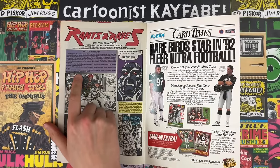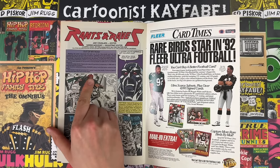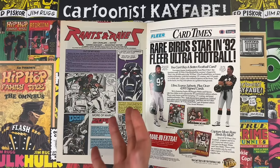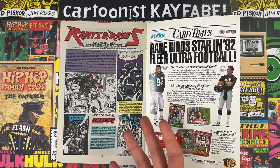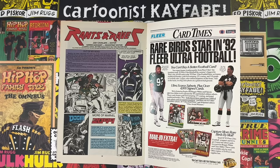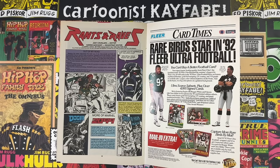Next month, if we can convince our leader to say a few words, I'll shut up. Yay. And we can hear from him on this page. Literally, Stan Lee can't even be bothered to, like, write something for this. I don't know what to say. I'm surprised by this comic.